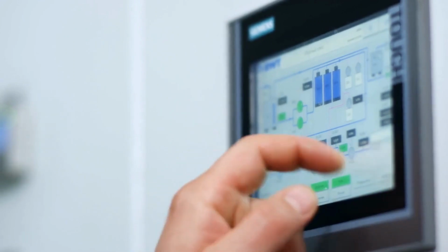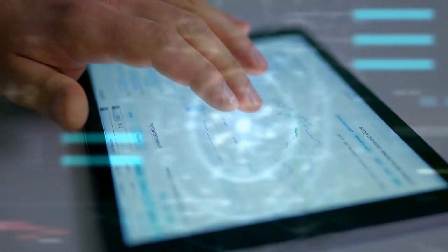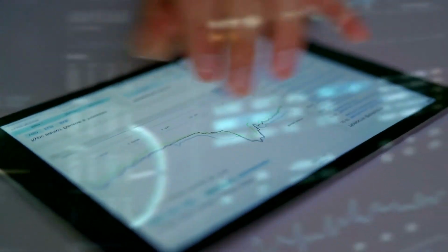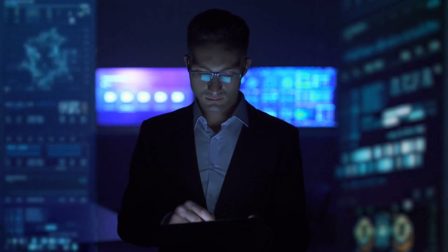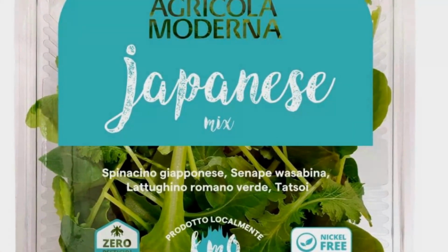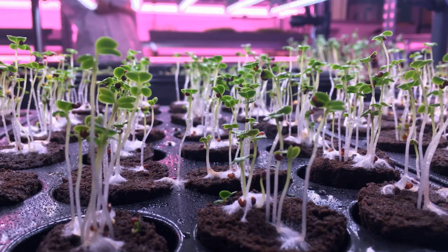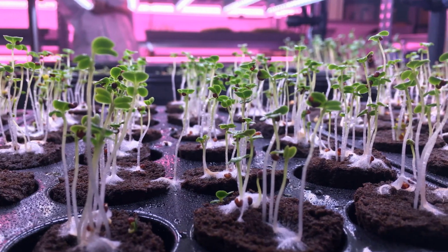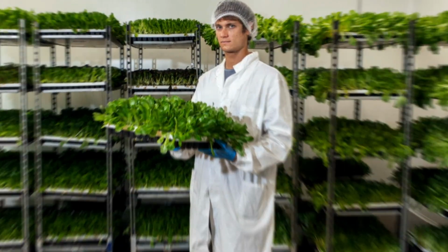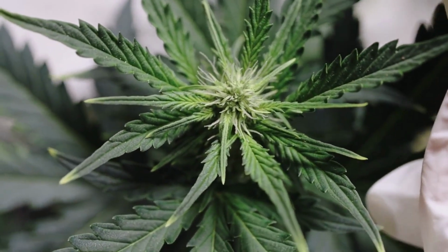Smart sensors give real-time feedback on all growth criteria, from pH levels to nutrients in the water to light impacting the crop. Technologies have advanced so much that Agricola Moderna, an Italian vertical farm, has been able to extract critical information about the presence of macroelements in their crops, such as nitrogen and phosphorus. In plants, these macroelements are great indicators of plant health.